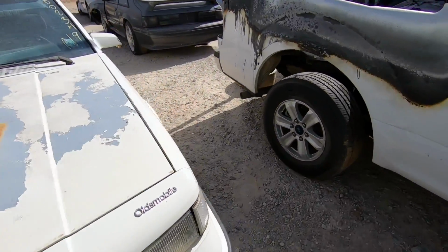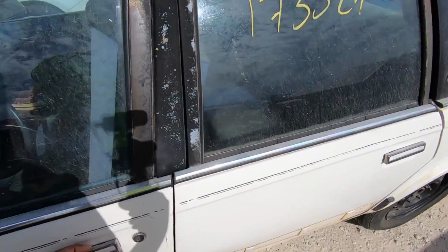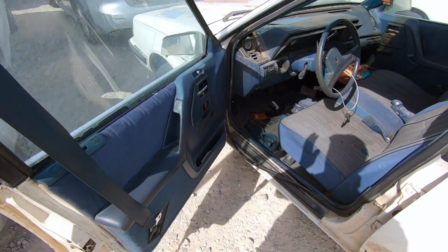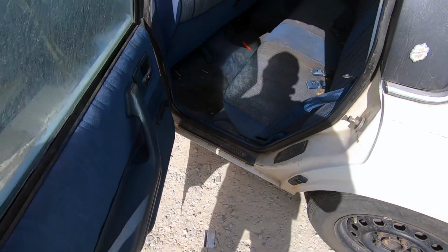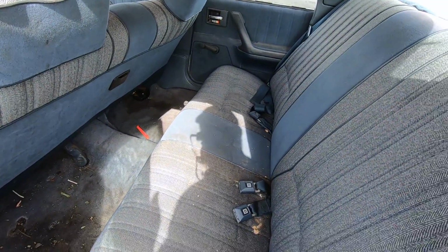Yeah, I wouldn't dream of buying this car, but if I found one in good enough condition, I'd buy it all day long. I'd buy it and I'd drive it. I kid you not. I would actually drive one of these. Does this door open? Yeah, this door opens. Well, yeah, it smells like an old GM.